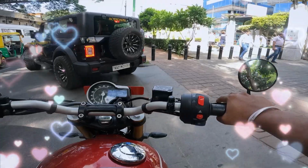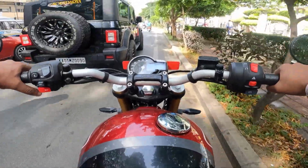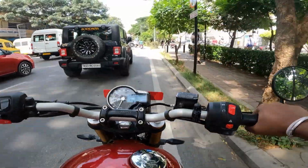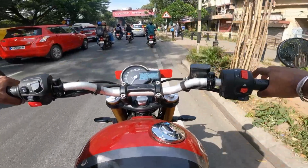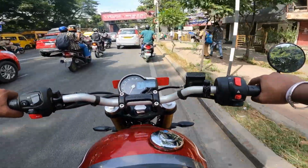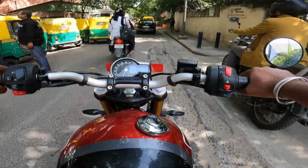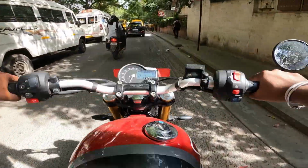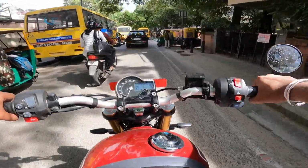Beautiful. The man who works in the Triumph actually is kind enough to allow me to go for another ride. Oh man, thank you so much, bro. Appreciate it. Oh man, it's so smooth, so smooth. The engine has no vibes in the lower end or in the mid range. I think on the higher end of the rev range, there's a little bit of a buzz on the handlebar. That's all I could feel.